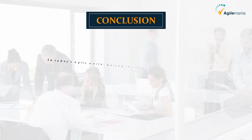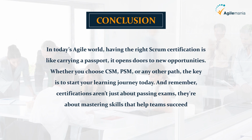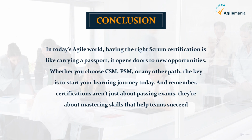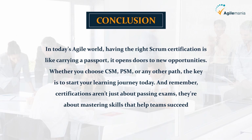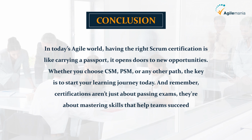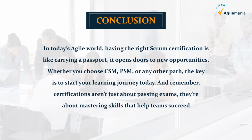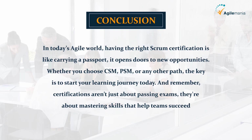Conclusion. In today's Agile world, having the right Scrum certification is like carrying a passport. It opens doors to new opportunities. Whether you choose CSM, PSM, or any other path, the key is to start your learning journey today. And remember, certifications aren't just about passing exams, they're about mastering skills that help teams succeed.